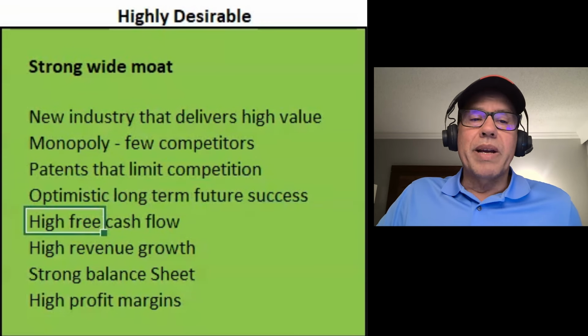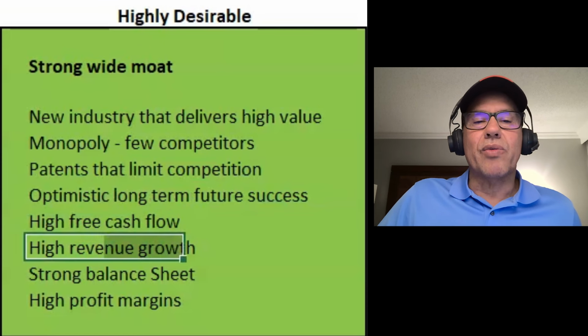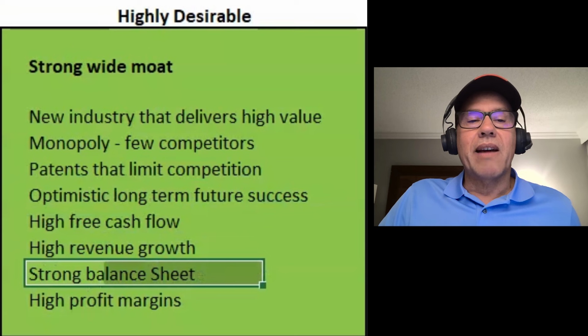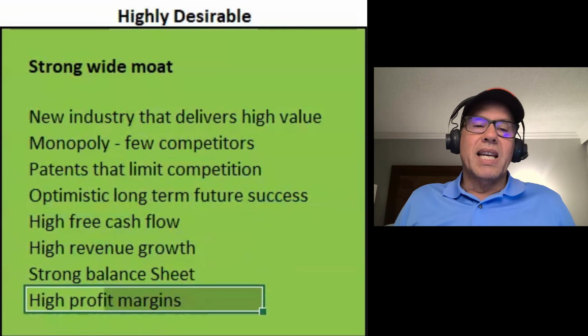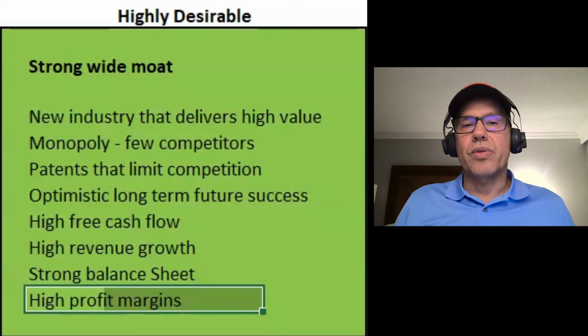You look at the most valuable companies, it's consistent. They operate with a lot of free cash. They have high revenue growth. They have a strong balance sheet because they generate so much cash. They could pay off all their debts and just carry a really nice cash balance. They have very high profit margins. And the reason for it is if they don't have excessive competition, they can really command really good prices and continue to grow. So that's what makes the most desirable companies in this highly desirable zone.